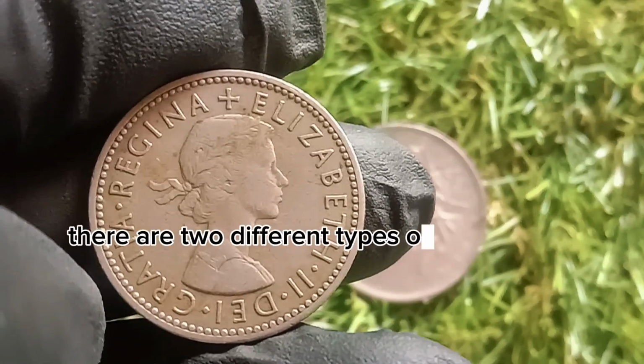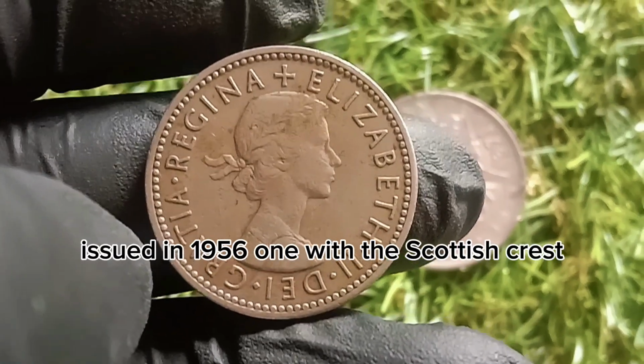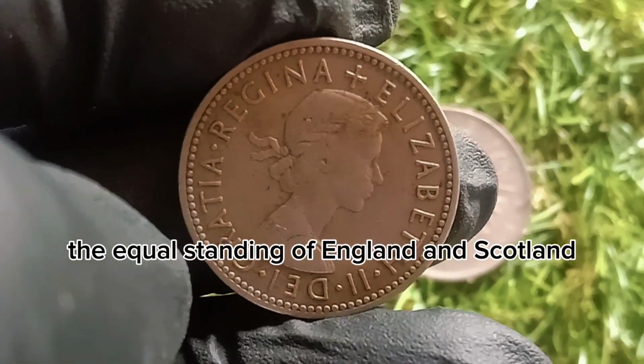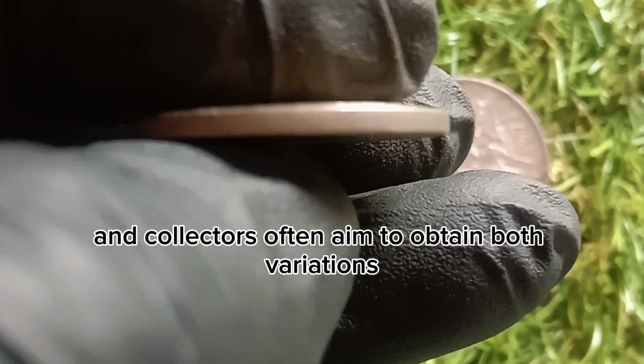Notably, there are 2 different types of 1-shilling coins issued in 1956, one with the Scottish crest and another with the English crest. This was done to honour the equal standing of England and Scotland within the UK, and collectors often aim to obtain both variations.